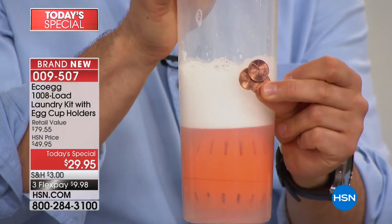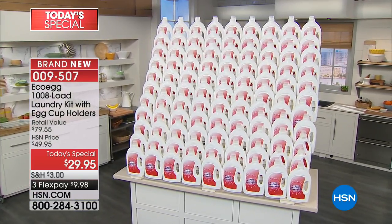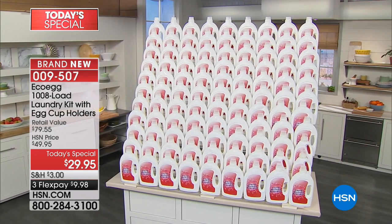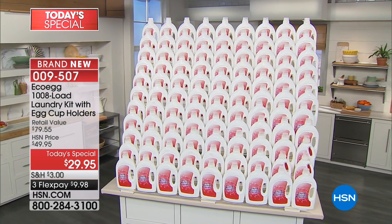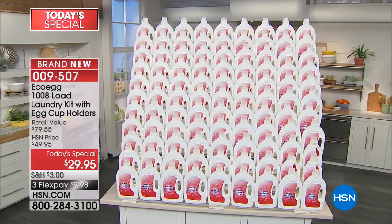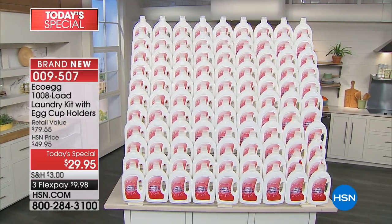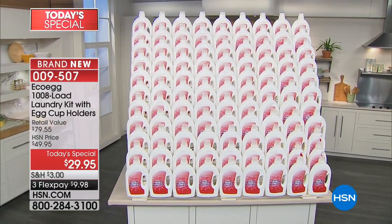Now, 1,008 loads is a lot of detergent. What does that look like? Exactly, what does that look like? We had some fun and we mocked up what 1,008 loads of detergent actually looks like. Take a look. This is what one pack of EcoEgg replaces. Now, imagine all that packaging, imagine all the chemicals in there, imagine having to lug it back from the grocery store every week or two. And more importantly, imagine how much that would cost you, right?